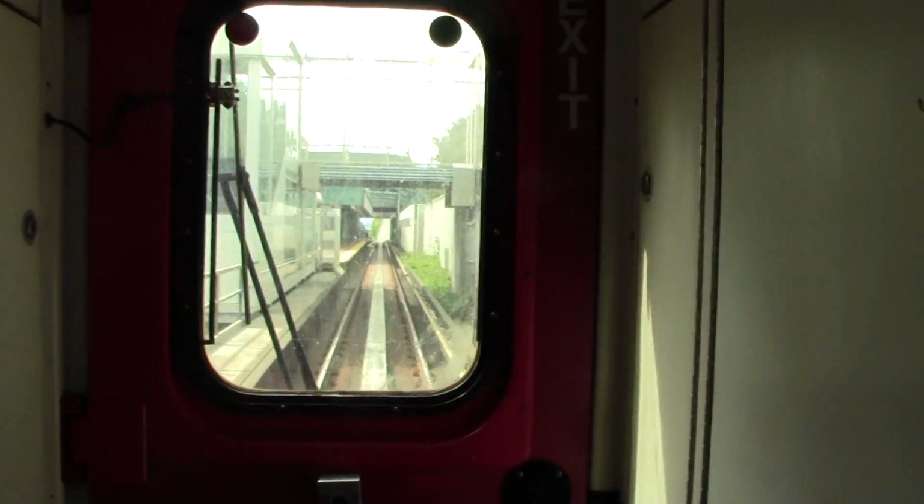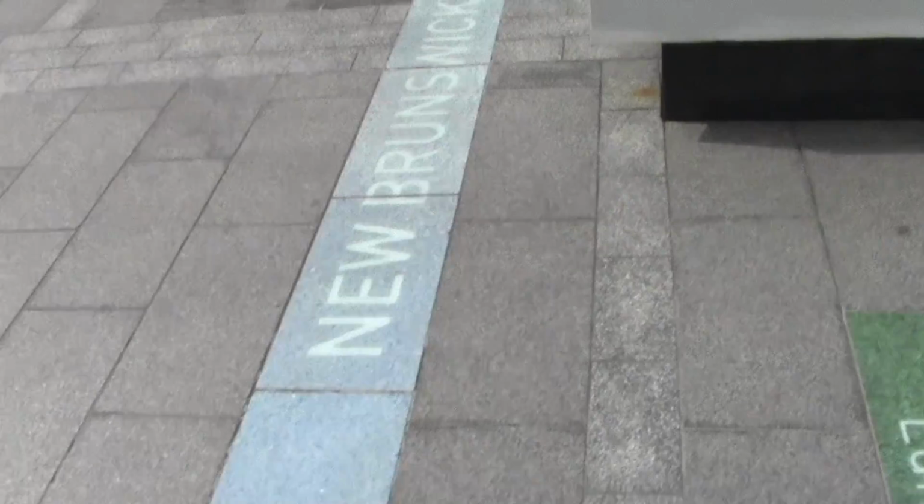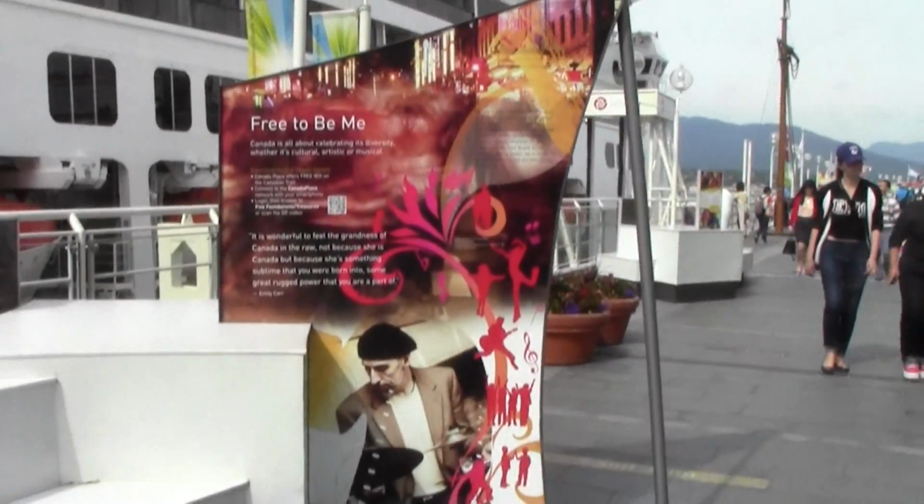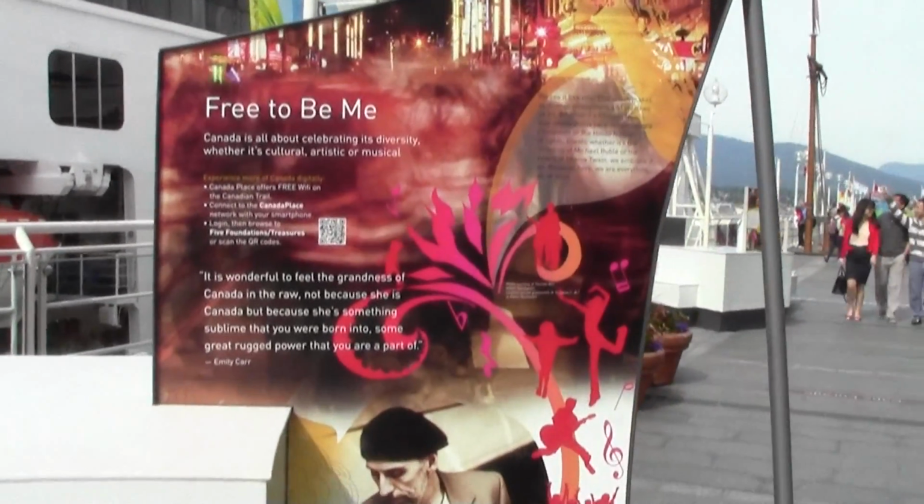Destination arrived. So right now I'm at a place called Canada Place, and basically it has provinces and territories across the street here, so let me show you that. So it's basically a national landmark welcoming you to Canada's Pacific Gateway on the west coast. It was actually opened up in 1986, I believe, to welcome the world as Canada's pavilion for Expo 86.